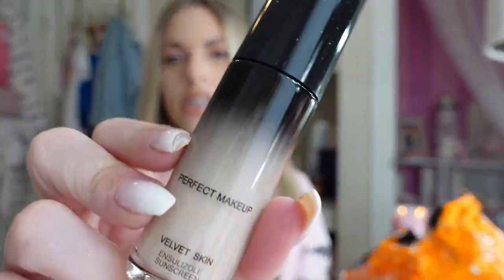So mad about my nail. Oh, this is the foundation. So we needed the foundation. It's probably gonna be extremely light, so we may be screwed when we do a full face. Okay, all right. Come on. I feel like Jeffree Star. Come on. Oh my God.